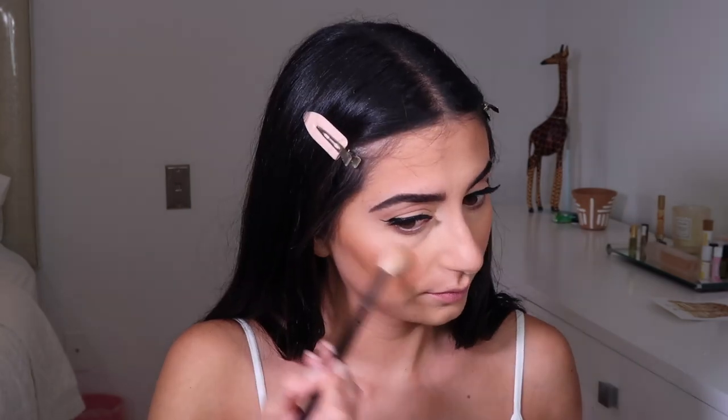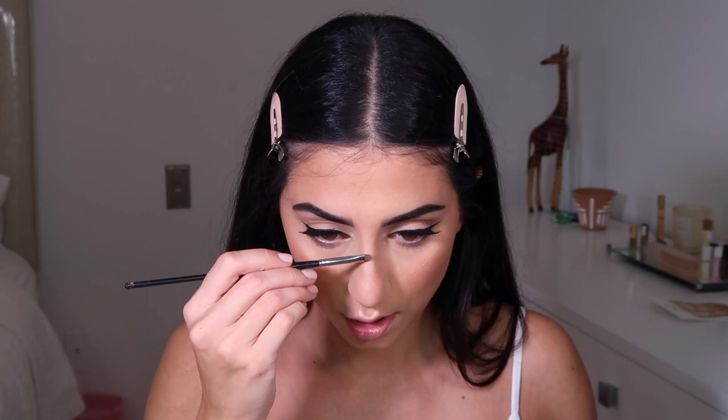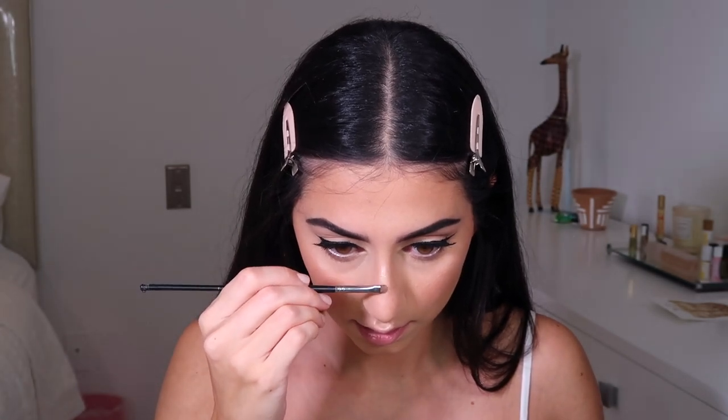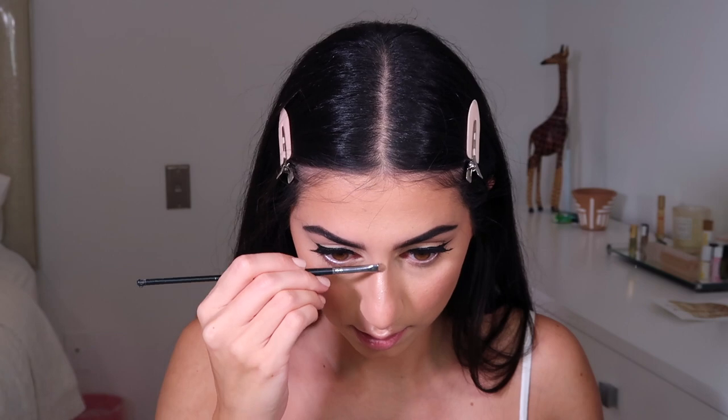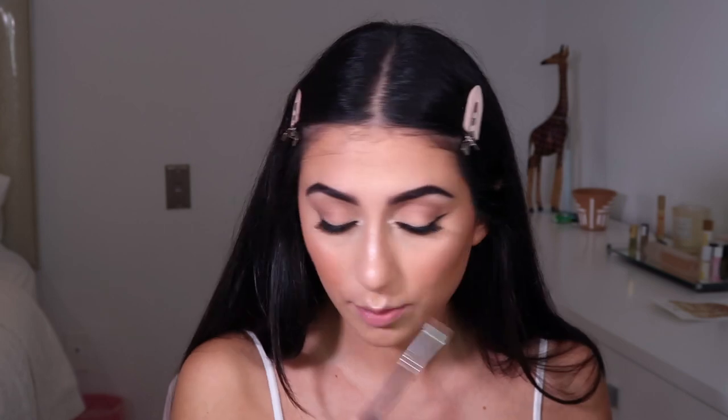I'm going to highlight myself now. I feel like I need more intense highlight because I am looking so dry. So I'm gonna go in with my Jaclyn Cosmetics palette. Okay, there we go. I'm gonna mix these two shades right here. I'm gonna take those same shades and highlight my nose. And I'm just gonna highlight my brow bone.